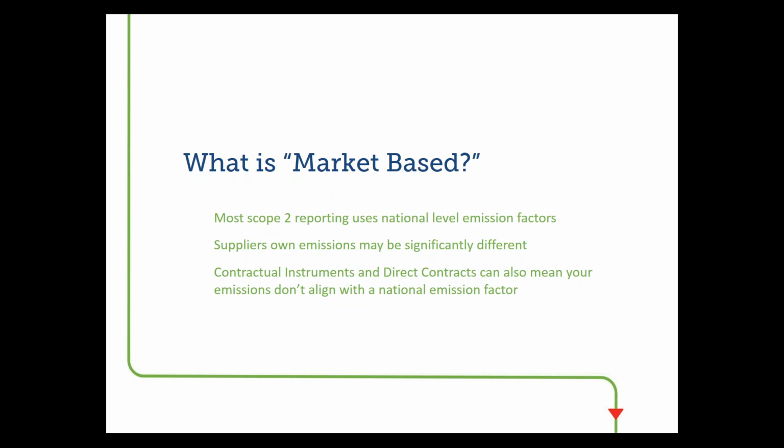Contractual instruments and direct contracts can also mean your emissions don't align with national emission factors. So again, if you've got direct agreements, if you've got, and this is the term that is used throughout the guidance, so it's one that's worth drilling into. I'm not going to do it here because we can spend, I think, too long doing that. But it's about contractual instruments, contracts or agreements that are set up between yourself and your various suppliers that state this is what we're getting and this is the emission factor for that. And it's those that are important. So that kind of defines what market-based is.